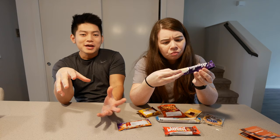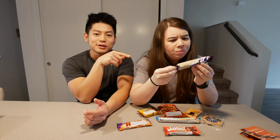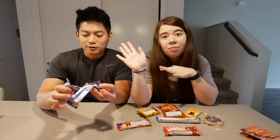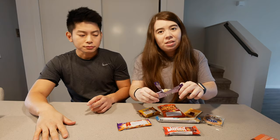Yeah, this is the bomb. I would give this 4 stars. What is the unique taste? I have no idea. Like, it's the filling or something. I don't know. Yeah, that's really good. I'm gonna take another bite. 5 out of 3 stars. Yeah, that one is the bomb. That one's really good. We'll save this for later. We still have all the snacks to go through.